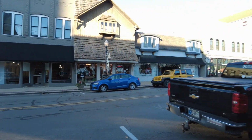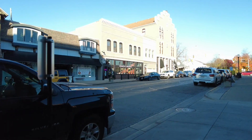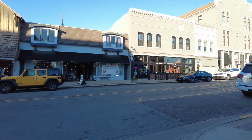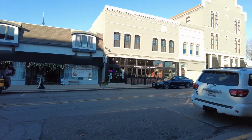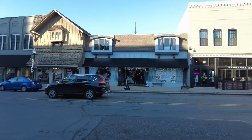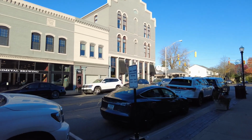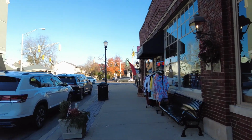So this side of downtown has antique craft stores. Yeah, they've really changed this place up though, because I definitely do not remember that. That's new. Grindstone Public House. I don't know if it was that before. This one's kind of a little neat.